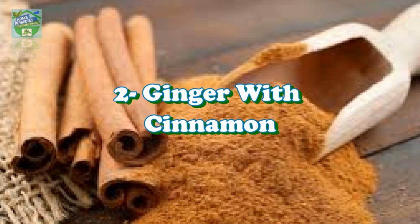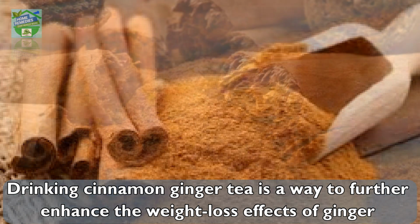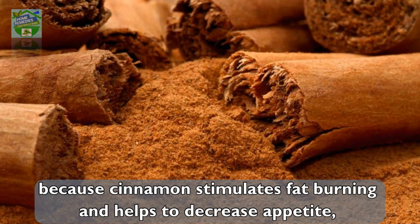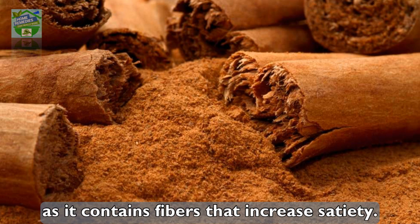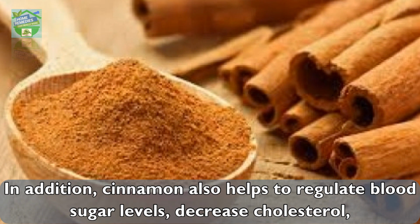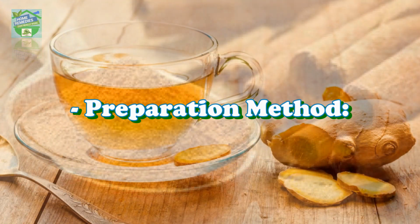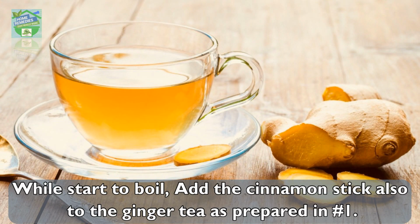Number 2. Ginger with cinnamon. Drinking cinnamon ginger tea is a way to further enhance the weight loss effects of ginger because cinnamon stimulates fat burning and helps to decrease appetite as it contains fibers that increase satiety. In addition, cinnamon also helps to regulate blood sugar levels, decrease cholesterol, triglycerides and blood pressure. Preparation method. While it starts to boil, add the cinnamon stick to the ginger tea as prepared in number 1.